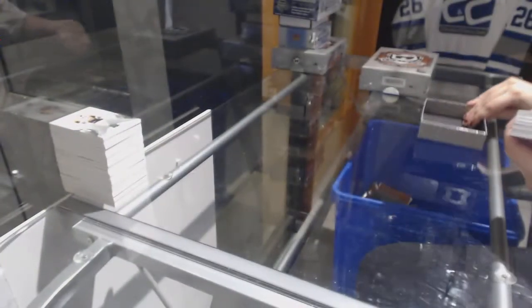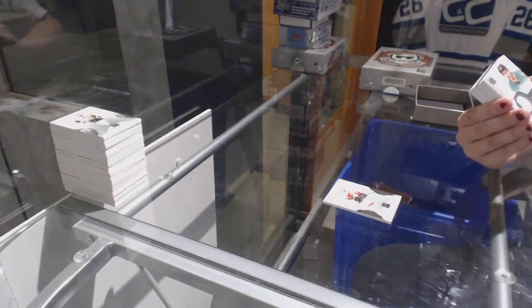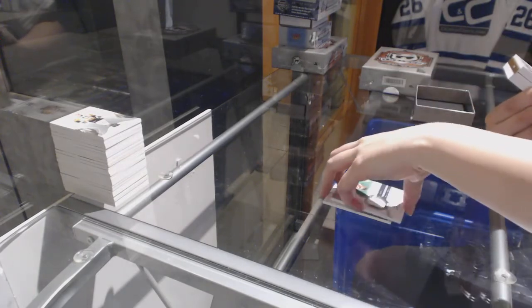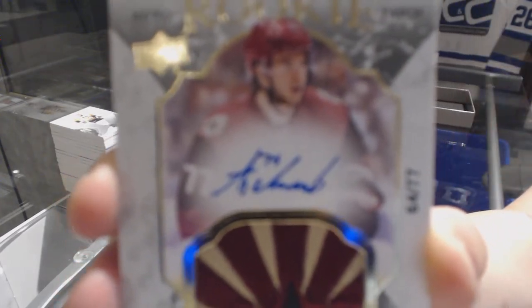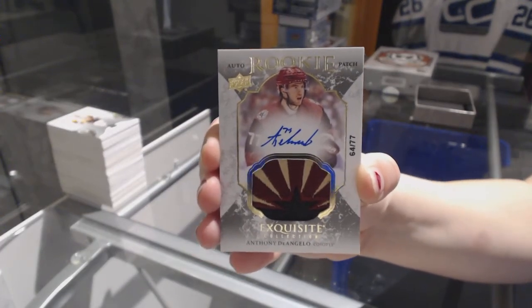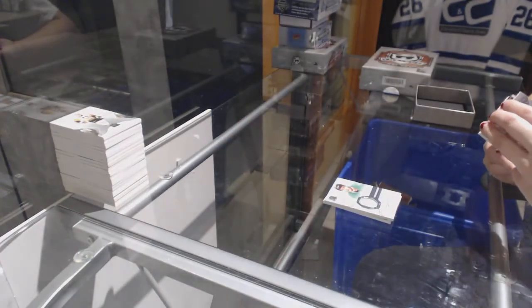Ooh, this one is an autographed Pro Gear. That'll be interesting. We've got numbered /249 for the Calgary Flames, Sean Monahan. Two-color rookie patch auto numbered /249 for the Dallas Stars, Esa Lindell. That is a beautiful patch. We've got an Exquisite rookie patch auto numbered /77 for the Arizona Coyotes, Anthony DeAngelo. I really love that patch. That's really cool. Cool.